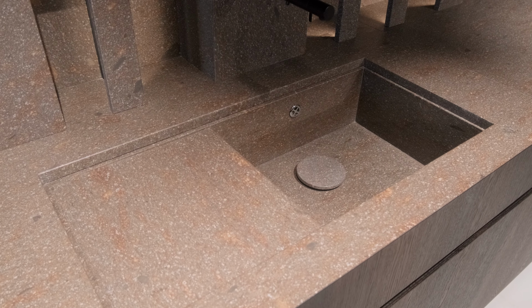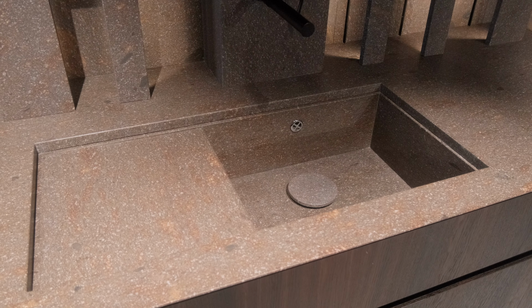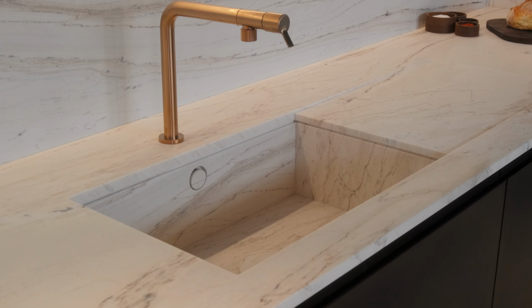By the way, a similar description can also be applied to sinks that are built into the countertop. They always maintain their own unique shape, their own specific size, and once again, emphasize the company's impressive customization capabilities of this quite utilitarian module in the kitchen area.